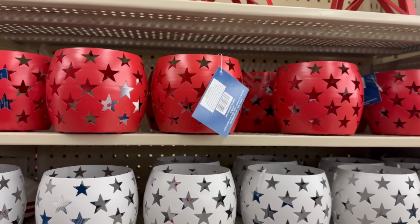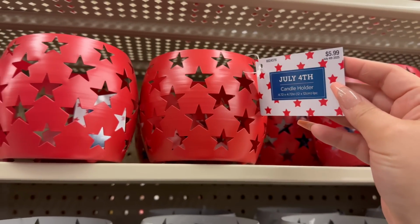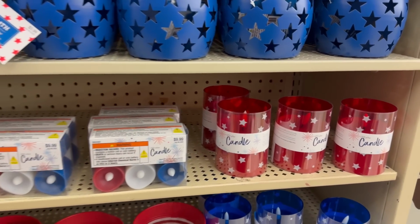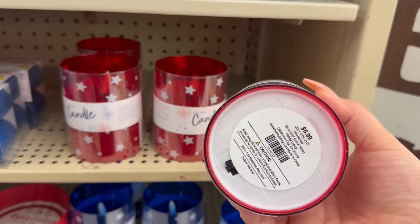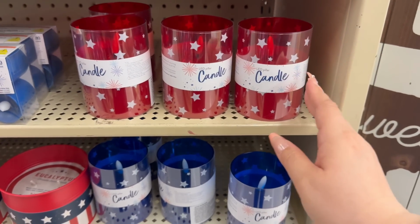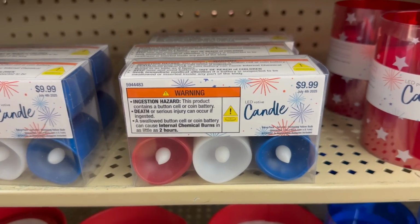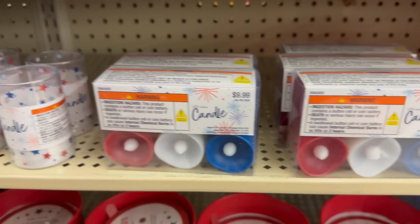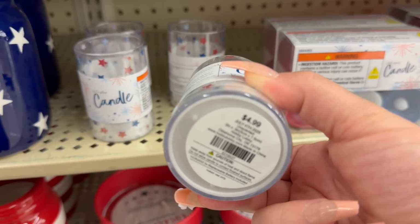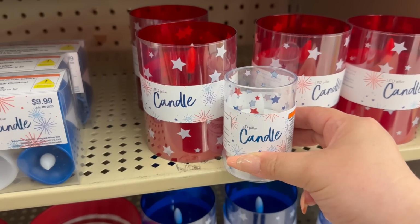Here you also have these candle holders. These are going for $5.99. They are coming in red, white, and blue. These are LED pillars for $6.99. They are 3 inches, so red and blue. You have these tea lights for $9.99. The smaller LED candle for $4.99. This is a 2-inch one. And then so you can see the difference in height and size.